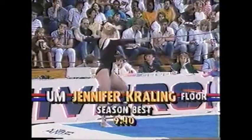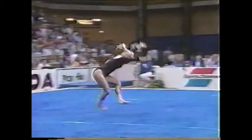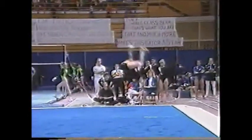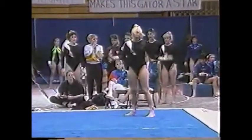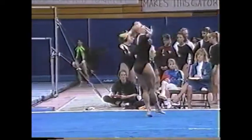Here's Jennifer Kraling on floor exercise for the University of Minnesota. Ooh, double back to open. Tough move right there. There's a 0.5 deduction. She landed awfully low on her mount.